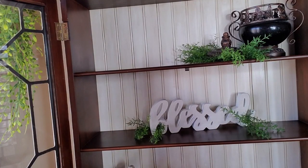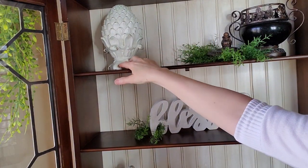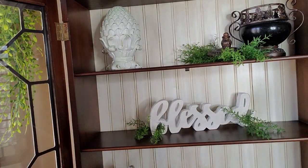Okay, so I'm going to take the camera off the tripod and get a little bit close up over here, and we'll get to decorating. Well, I do have a few things on here already that I'd already started with, and I just want to add a couple more items and a little bit of flowers too.